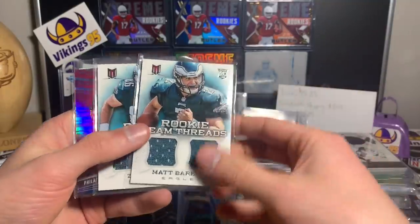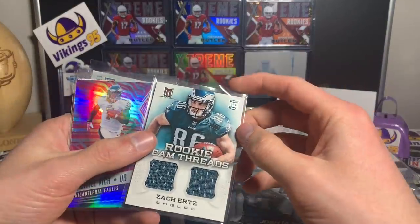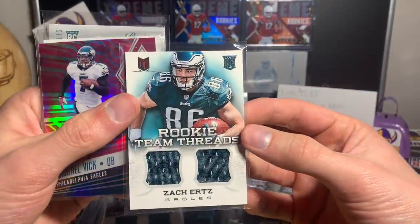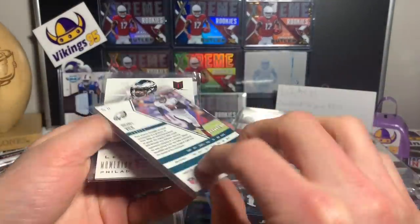Matt Barkley, Rookie Team Threads, out of 399. Zach Ertz, Rookie Team Threads. That's cool, because this is going to be out of 399 as well. And Zach Ertz is obviously a great tight end in the league, one of the best. Michael Vick, Illusions, out of 199.